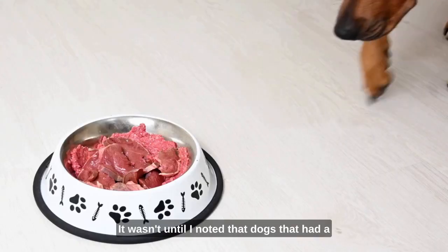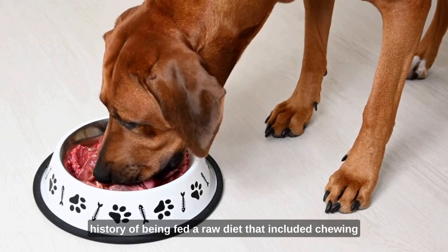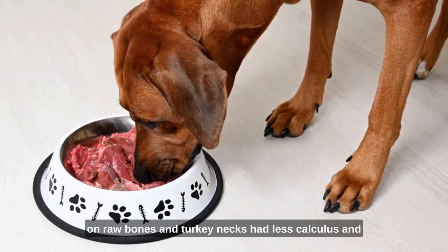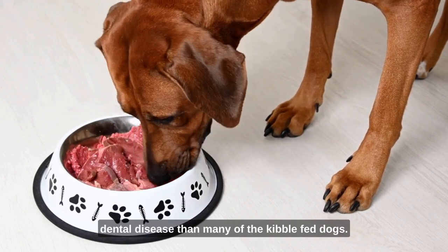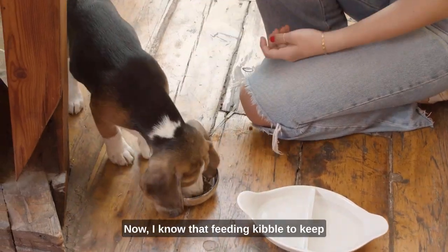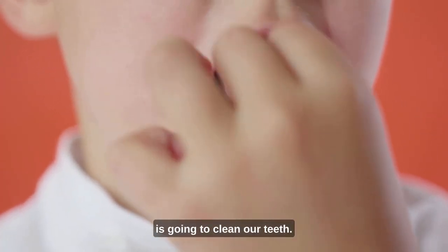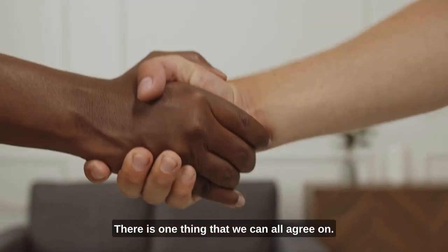It wasn't until I noted that dogs that had a history of being fed a raw diet that included chewing on raw bones and turkey necks had less calculus and dental disease than many of the kibble-fed dogs. Now I know that feeding kibble to keep teeth clean would be like thinking hard candy is going to clean our teeth.